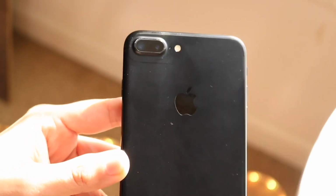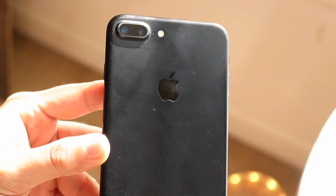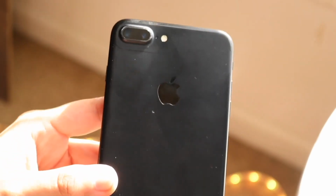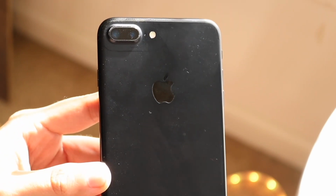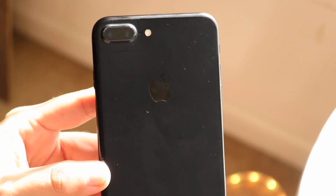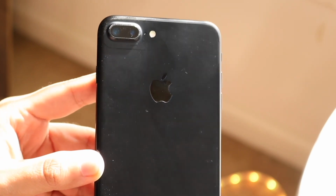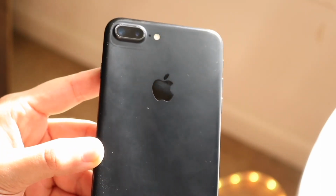You have the lightning port at the bottom, which is great. And on the back, depending on which iPhone of these that you get, you either have the matte finished back, or you have that jet black version. As always, that jet black version of the 7 Plus was amazing. I loved it. I used it personally back in like 2017 or 2018, and I still think it looks very good as of today.